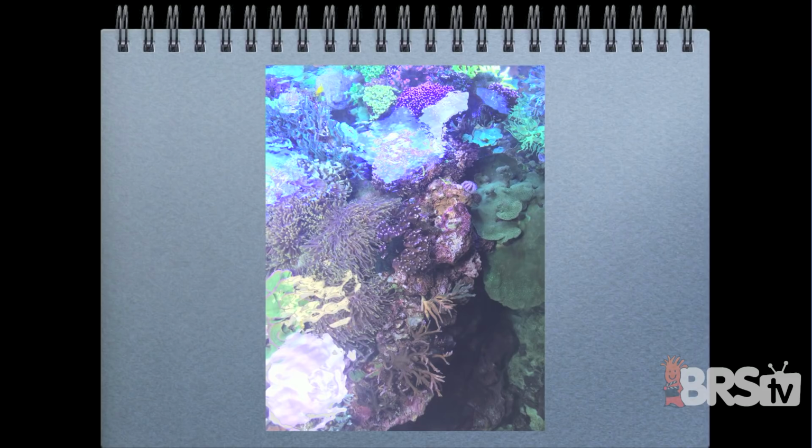Picking complementary colors to your corals and placements, as long as biologically they're in a good spot where they can be happy and healthy. There's a lot of great color combinations that you can do that actually complement each other quite well.